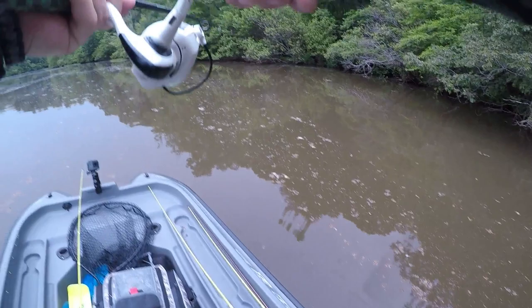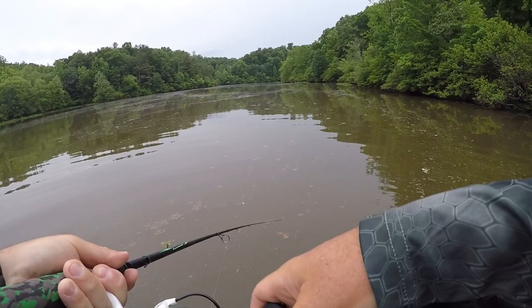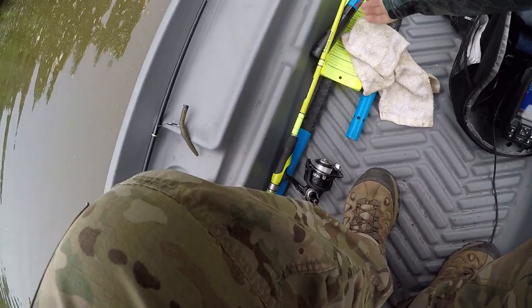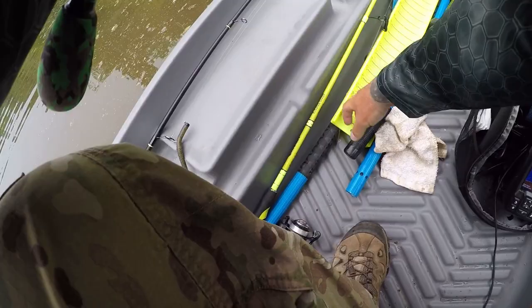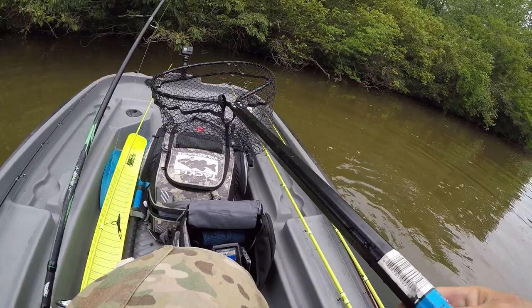There's a fish. Oh, that's a good bass. That's a good bass. Come on, bud. Where are you going? Coming back around? Oh, he's under my boat. He's right here. Can't get my net. Got in the way. Oh, I'm going to lose this fish because I'm digging around with my net. All right, whew. Much better fish.